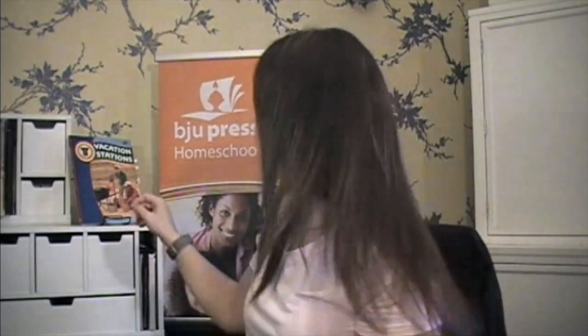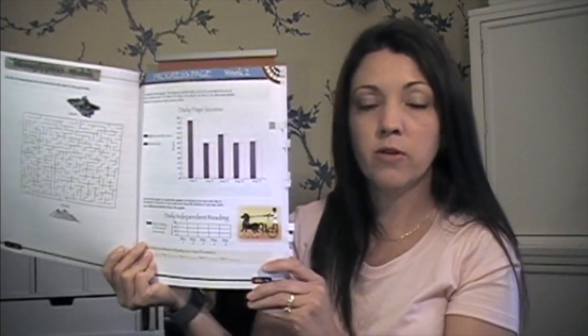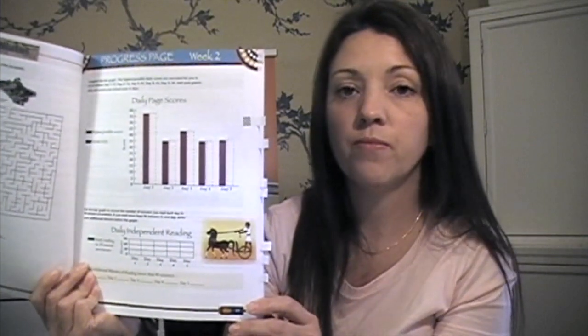All right, the final one I want to show you is this one back here, and it's for students transitioning from grades 6 to 7. The format on this book, as you'll see, is a bit different. So this theme is called Egyptian Excursion. And inside you'll see right off the bat, this book is designed a little bit different than the others that I've shown you.